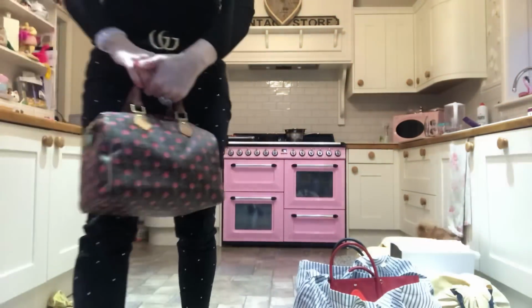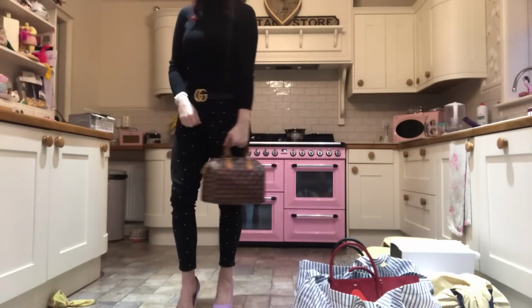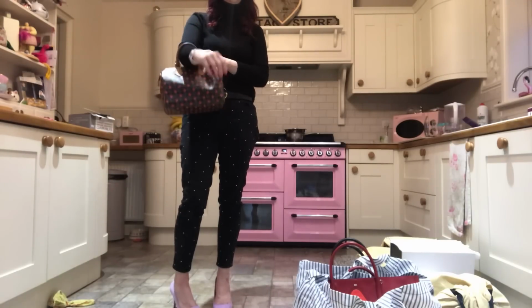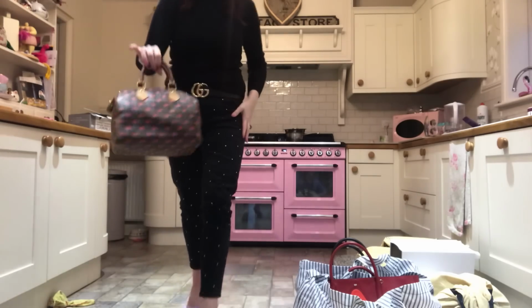So I'll show you it being worn. Again, it's not a very big bag, but it's like a little TARDIS. It's amazing what you can fit in it. It's a top handle bag, worn in the crook of your arm, and you wouldn't get it on your shoulder. So it is just a bag for being carried, but they're very, very light, so they're lovely to use. So that's my little Speedy 25 in cerise cherries. Right, next.